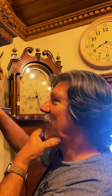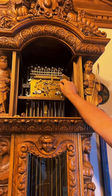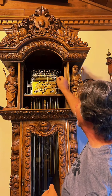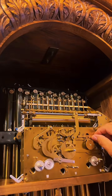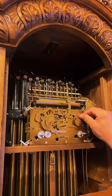So this clock doesn't chime Westminster or St. Michael's or Whittington like most clocks do. It plays Hava Nagila, Shalom Aleichem. Aleichem. You've got to get that out there. Now that's what it does on the half hour. And then on the hour, you get the full rendition.